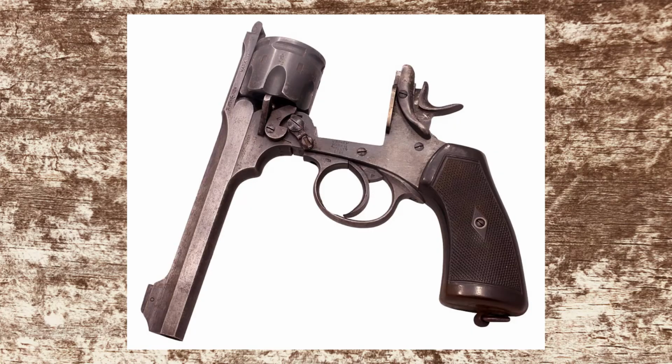This was able to be fixed some by the top break. That made things a lot quicker to reload. But top breaks are not a single solid frame, and you had structural problems and longevity issues, so that was always a downside to those.